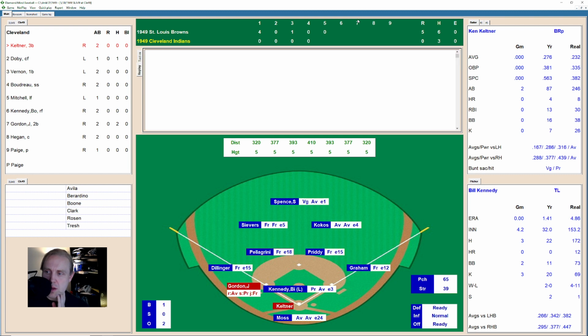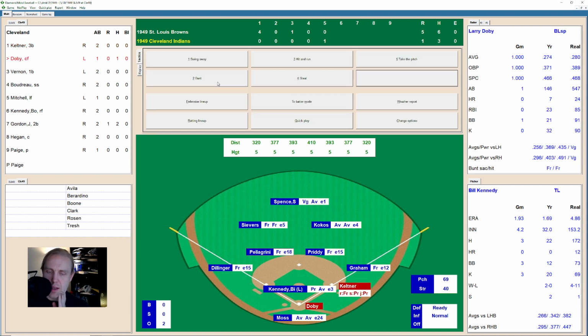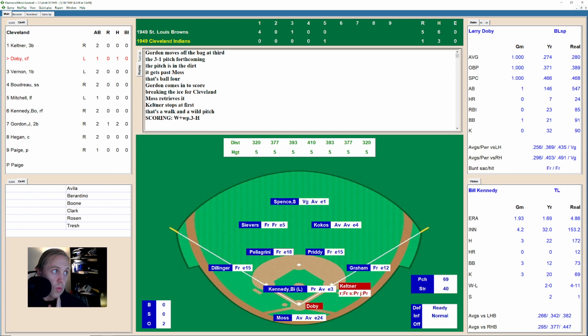Runner on third base. Keltner takes a ball, and then takes another ball. 2-0 the count. That's fouled away. Swung at that one. 2-1. There's one high. It's 3-1 on Ken. That's in the dirt, and that's ball 4, and Gordon ends up scoring. And how many times do you see a run score on a walk with the runner on at third base? A little bit of rare play action here for you, and we love our rare plays. So a little bit of a rarity here for you, and the Indians are on the board.